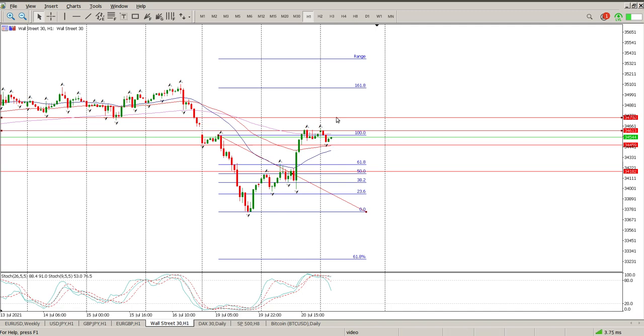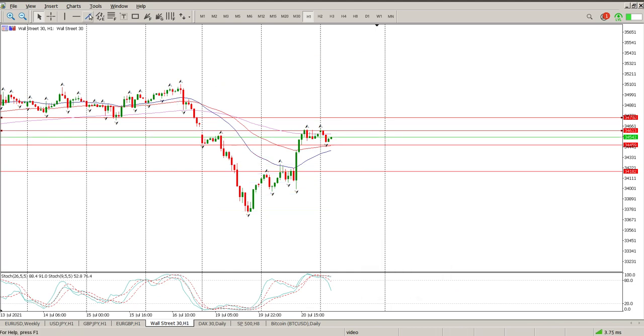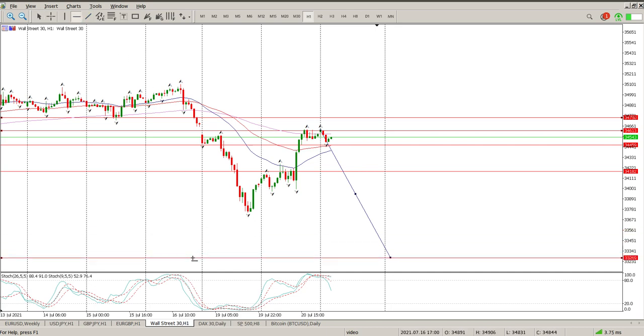So if it does break up to the upside, then your next level is the previous high. If it breaks to the downside, then we have a bigger move to the downside, which should theoretically be that move there, like that, which would take us down to 33,269. Okay, but this range that we're in is the key to everything at the moment. Break it and test it to the upside, then probably expect this kind of price action to come up and test the previous highs. To the downside, then potentially a move to the downside, but you're going to get resistance pretty much all the way down.